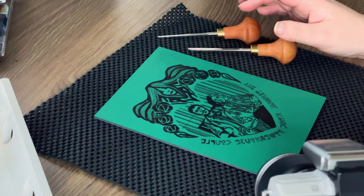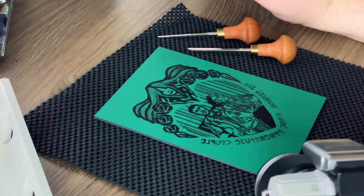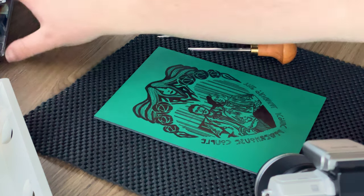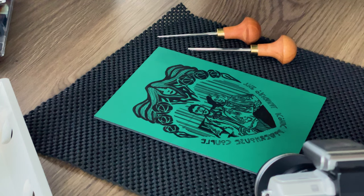So you've just seen me pop in a new CD, so I'll be listening to volume 2 while I cut this out. I'm imagining I'll be cutting for a while, so I'll probably get through quite a few CDs, and obviously some more treats as well. So let's get on with that before I lose all the daylight.